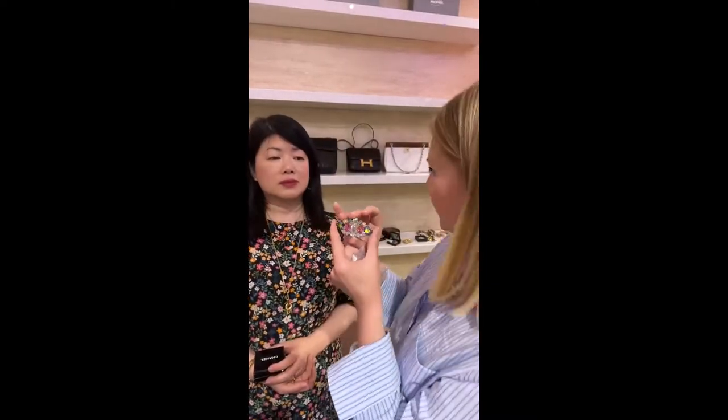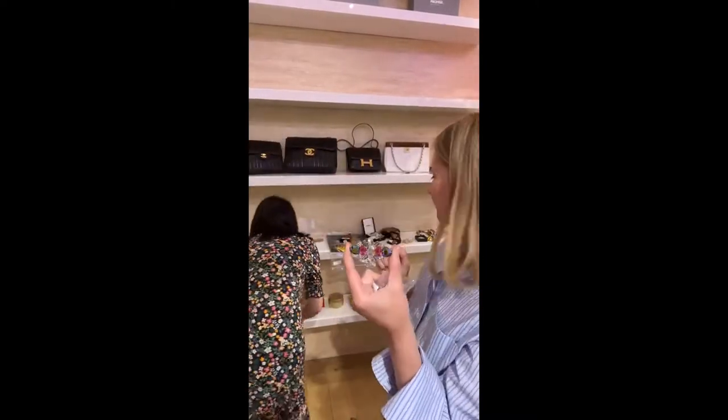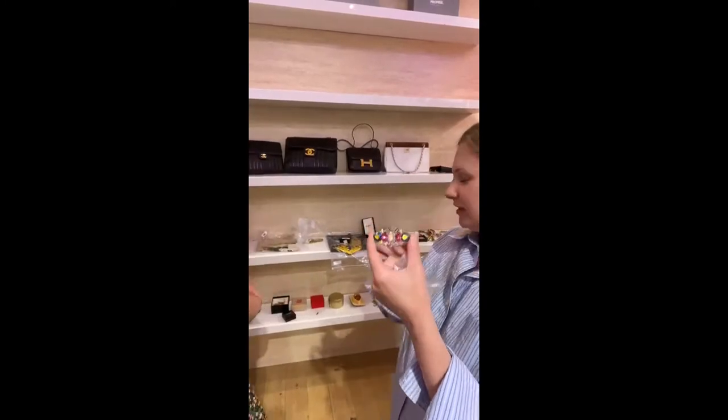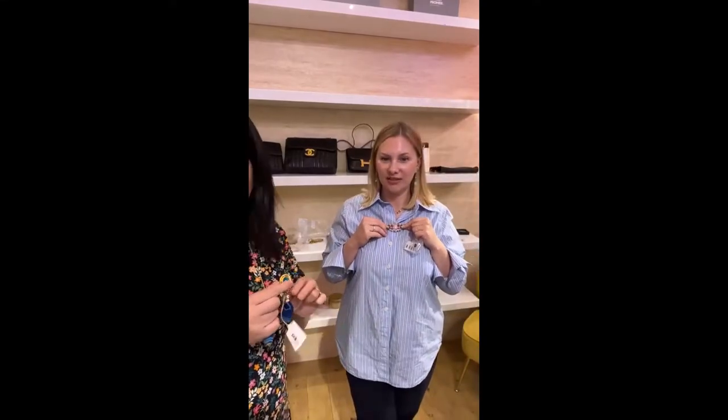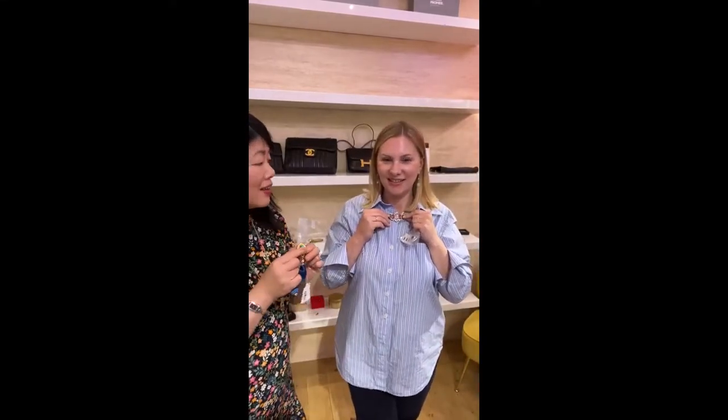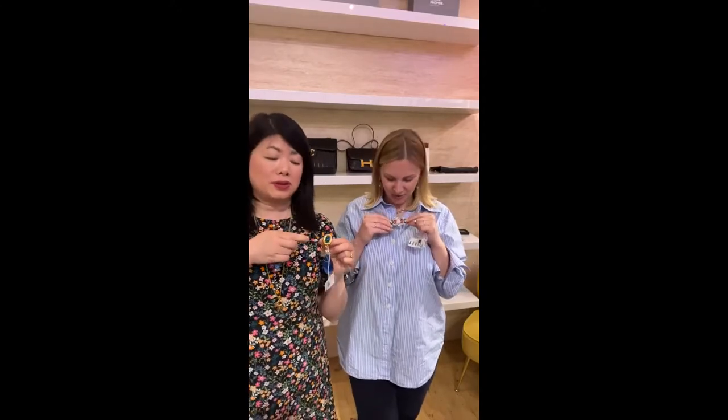Actually, they would go well together, right? Let me just bring those up. Just look how it sparkles. So far, I want to show everything, very mermaid vibes. Like in the middle of the shirt, you know when you fasten it here? That would look so good. That would look so chic. And how they would sparkle.